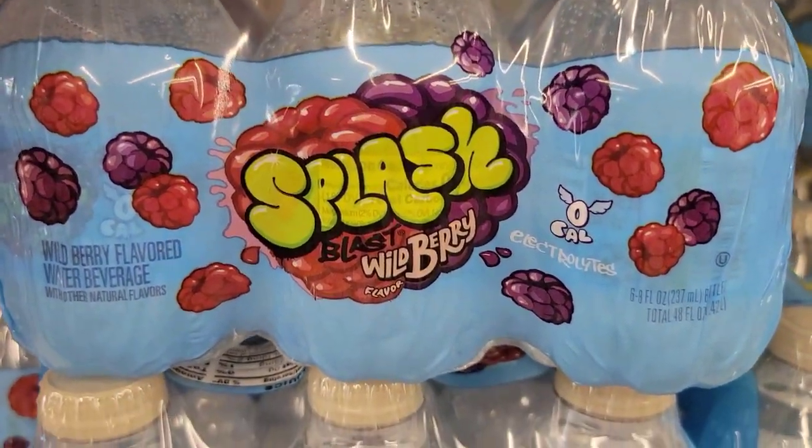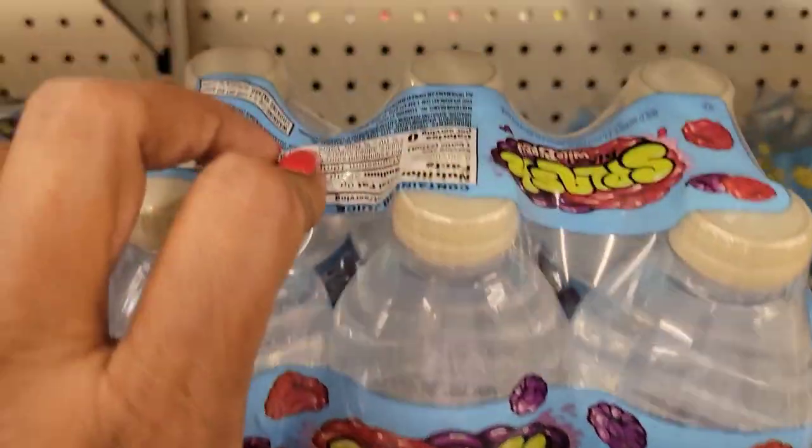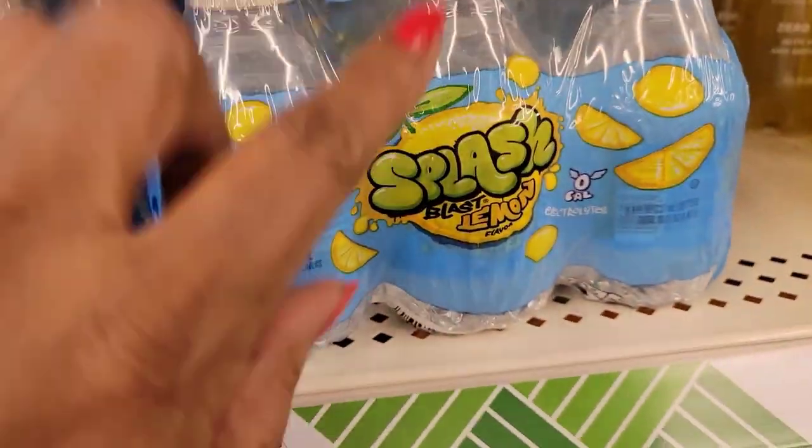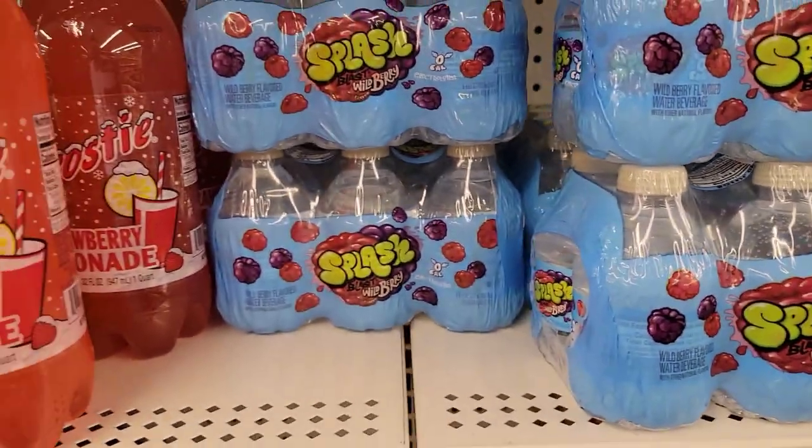I haven't seen these in a while. These are the Splash Wildberry. Zero calories. You get six. And then they have the lemon. That's pretty cool. I like those.